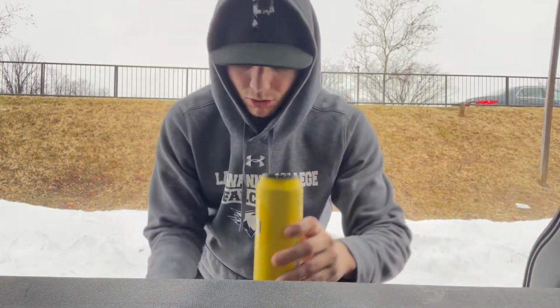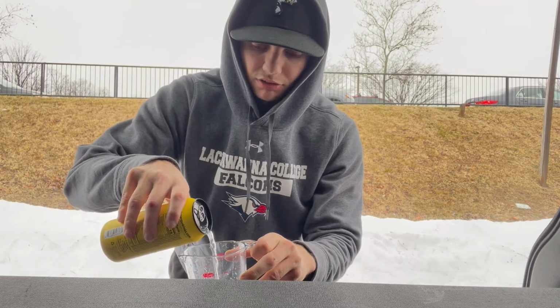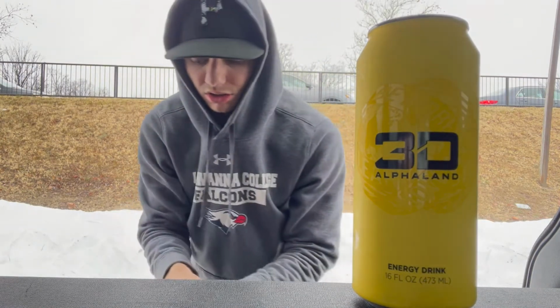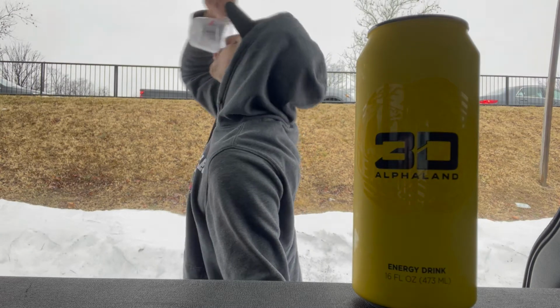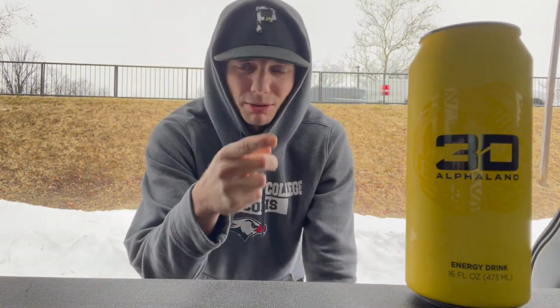Here, let me just go in one more time. Maybe the middle of the can will have a little bit more flavor there. But I wasn't getting much on those first couple sips. Let's see. A little sip there. Yeah, it's just not very strong. Not bad though. I mean, just not a strong lemon flavor. It's supposed to be lemon flavored. Still not bad. If you like lemon, you'll probably like this drink.